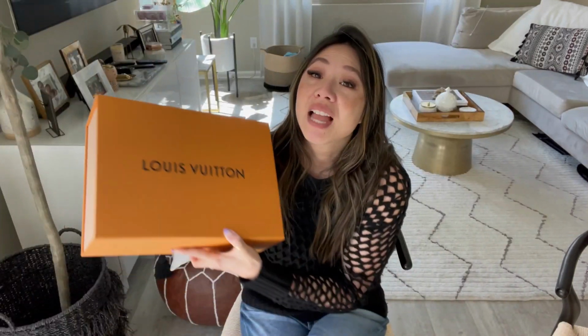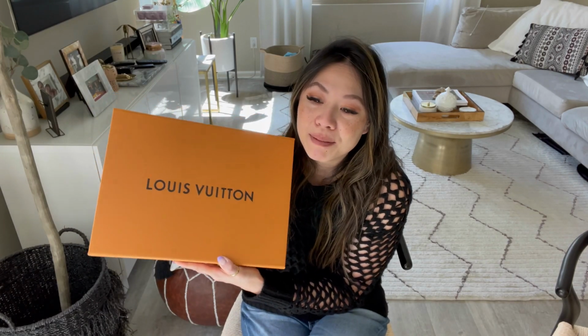I don't know what to do, and I'm just going to do a little story time. I'm so sorry, because some of you probably are like, please don't ramble, I just want to see the bag. So I picked up a Louis Vuitton item. Not that I don't love LV, because Louis Vuitton has been a brand that I've always loved ever since I started my love for luxury.